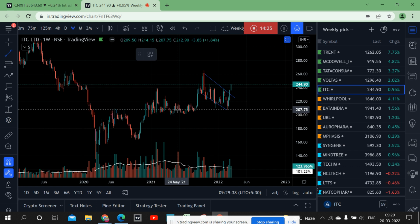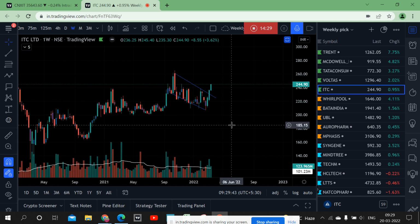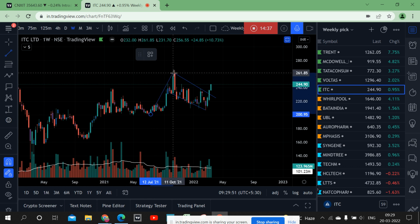They keep accumulating in this range, everywhere they're accumulating. Most people think it's very slow and don't participate in the trend, but slow and steady, it achieves all the targets. So this is also another flag pattern you can say.